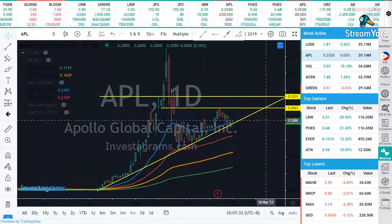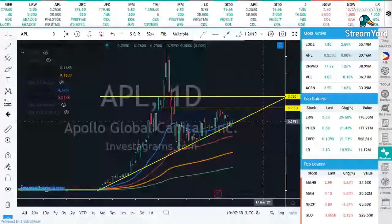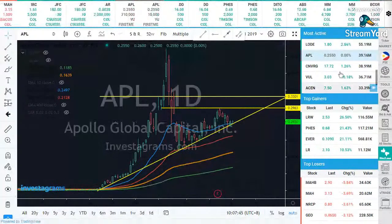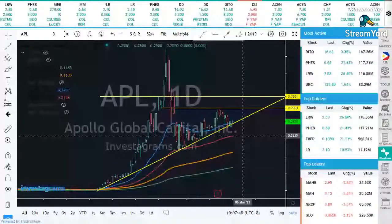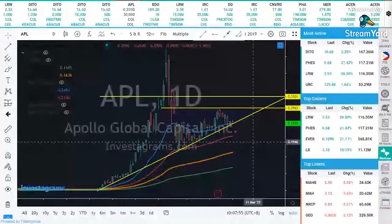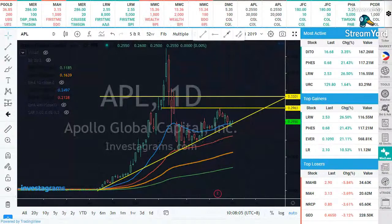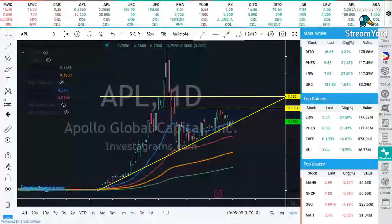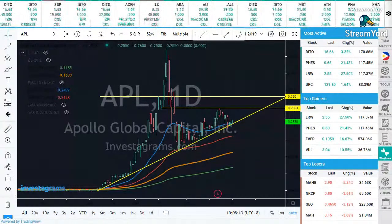If it will go up above 0.26, if it will close 0.27, 0.28, then this is good for EPL. For me, we have different points of view for each stock. But for me, if it will close above 0.26 or 0.28, this is good for EPL. But if it will close red in the same position as of now, 10.08, we need to watch because the momentum has become weak, and there's a possibility that the price will go down and break this incline support, this line.